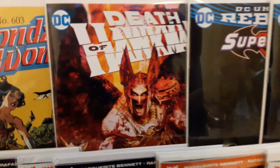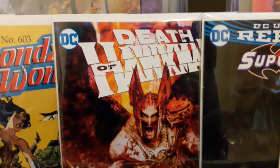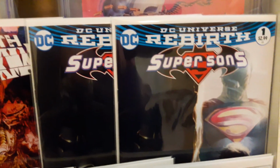Death of Hawkman, the Bill Sienkiewicz variant. Howard Kleinman, good guy in our group, just messaged me one day and said, "Hey, you have this?" I said no, and he knew I was a Bill S. fan, so he just sent it to me. So thanks again, Howard.